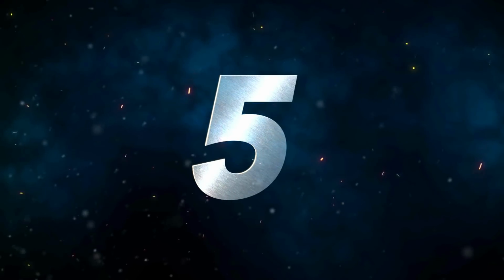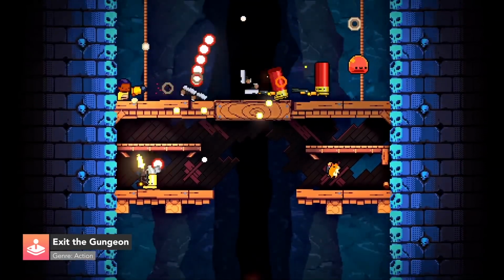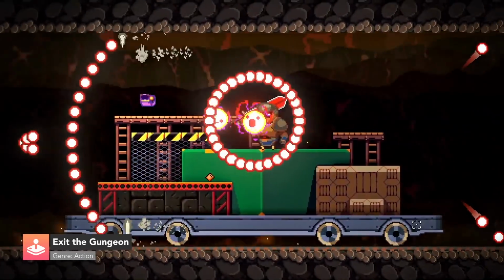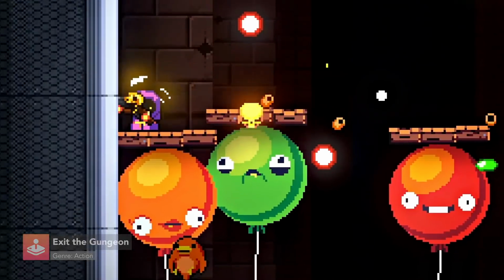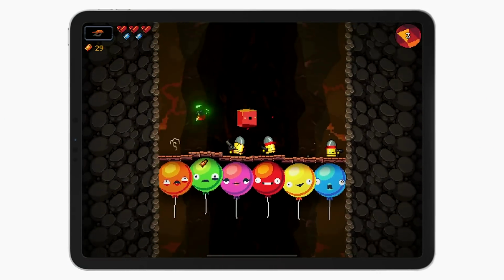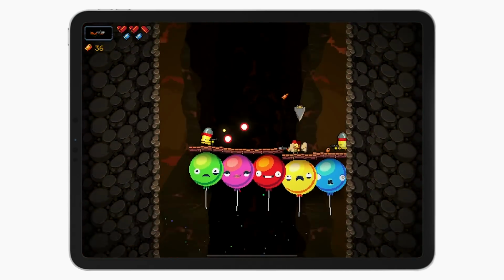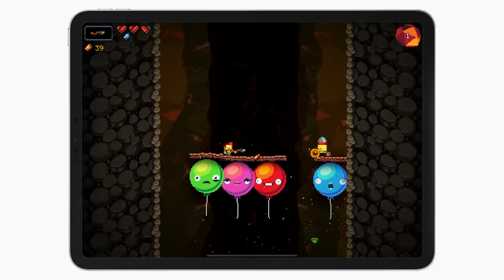Number 5 is Exit the Gungeon. I've talked about this action game quite a number of times now, but it's still one of my most played games on the service. You play in ascending elevators and shafts, and have a constantly changing gun. This changing gun can be a lifesaver, but also a big pain in the butt.